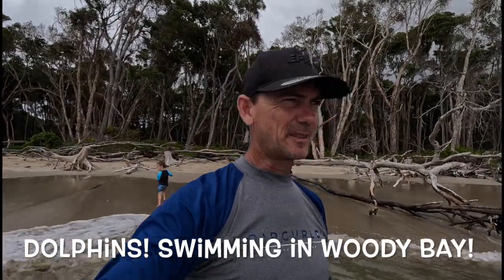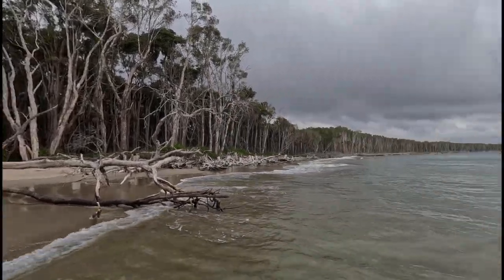Hey guys, we're just out here at Woody Head and there's some dolphins swimming around. The boys are out paddleboarding, so it looks pretty cool. See if I can capture them.